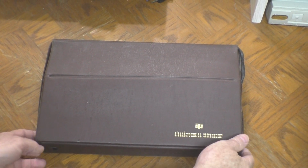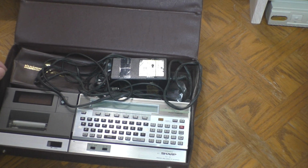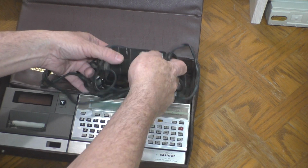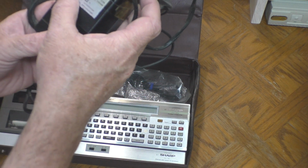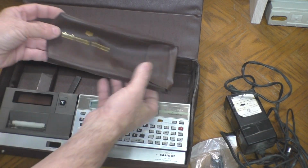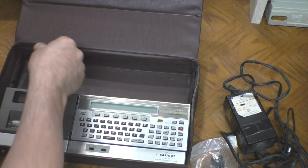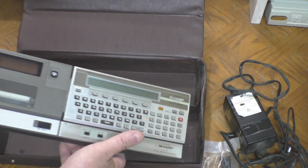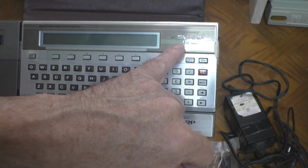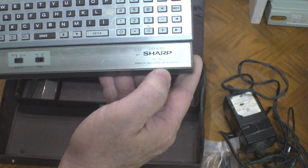This is the Hungarian version of the Sharp PC 1500. Oh, thankfully, it doesn't look too beaten up. Case is a little dirty. Got the original power supply, cassette cable, a little sleeve for the unit, and there we go. PTA 4000, licensed by Sharp. Instead of the CE 150, this is labeled as the KA 160.